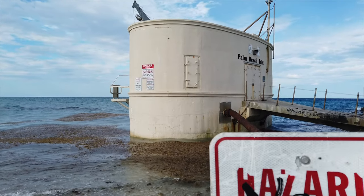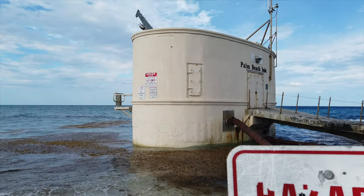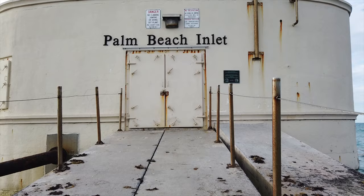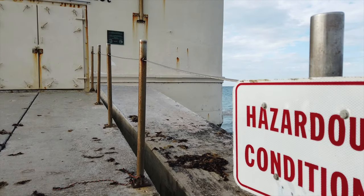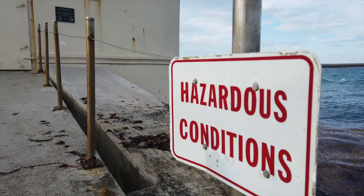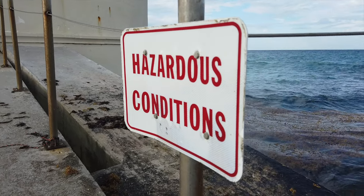One of the disappointing things that you kind of have to deal with, but I guess it serves its purpose and keeps that inlet clear for boat traffic. But who wants to look at a dredge when you're at a beautiful beach here like they have in Palm Beach? Just a little disappointing, but we learn to live with it for our stays, but we're not keen on it.